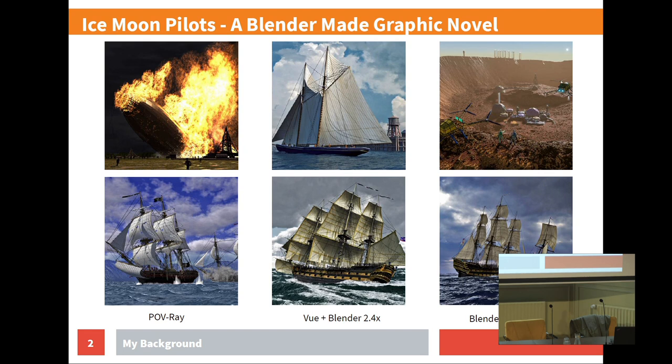So later I went looking for something more handy, something that is easier to use, and I came up with a combination of Vue and Blender, because I liked landscapes, outdoor scenes, clouds, water. As you can see, there's a certain obsession with boats and ships and wooden ships from the 18th century, but also fishing boats, Grand Banks schooners and stuff like that.